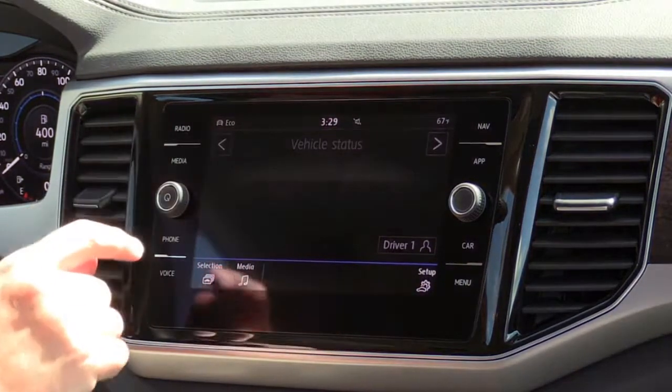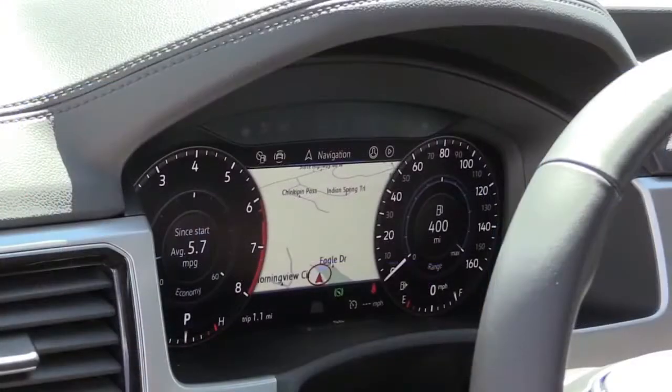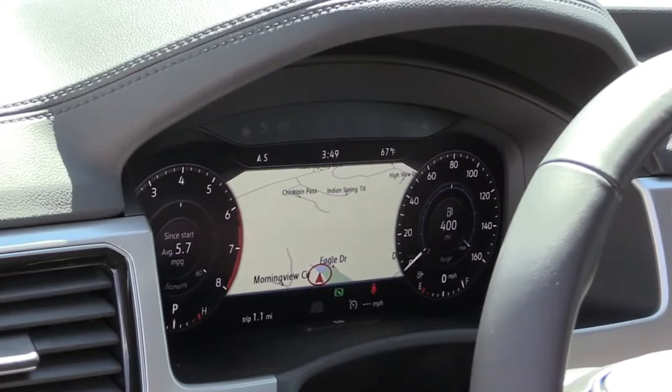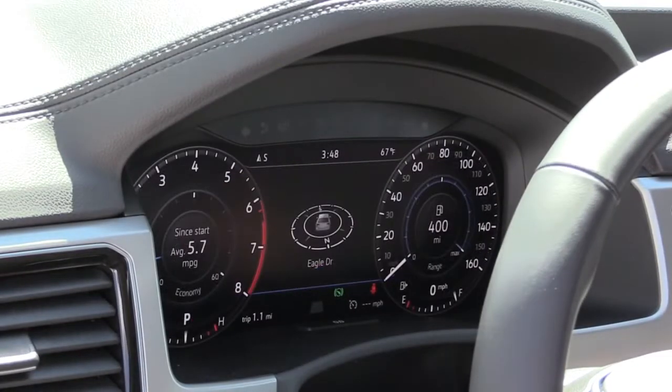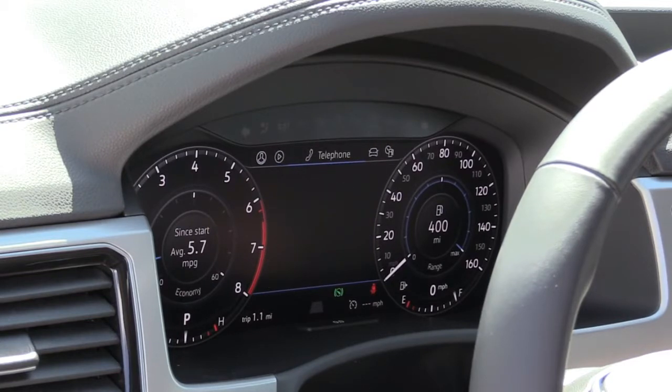My favorite piece of tech within the Atlas is the new Volkswagen Digital Cockpit. It's another exclusive feature to the SEL Premium. A 12.3-inch reconfigurable digital instrument cluster. And while it looks somewhat similar to the Audi Virtual Cockpit, this system was developed specifically by Volkswagen for this application.